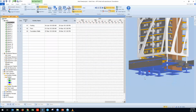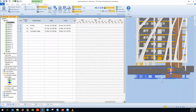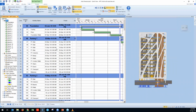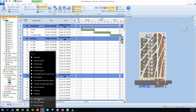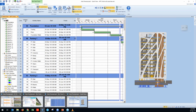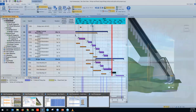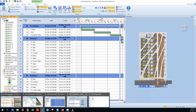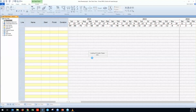So that easy it is how you can create your 4D plan from your Primavera with the 3D model. Okay, another possibility, for example, if you want to create your 4D plan from the start. So in this case, I will just open another project. Meantime, I'm able to open several different Power Project sessions, so I can easily navigate among them without any problems.